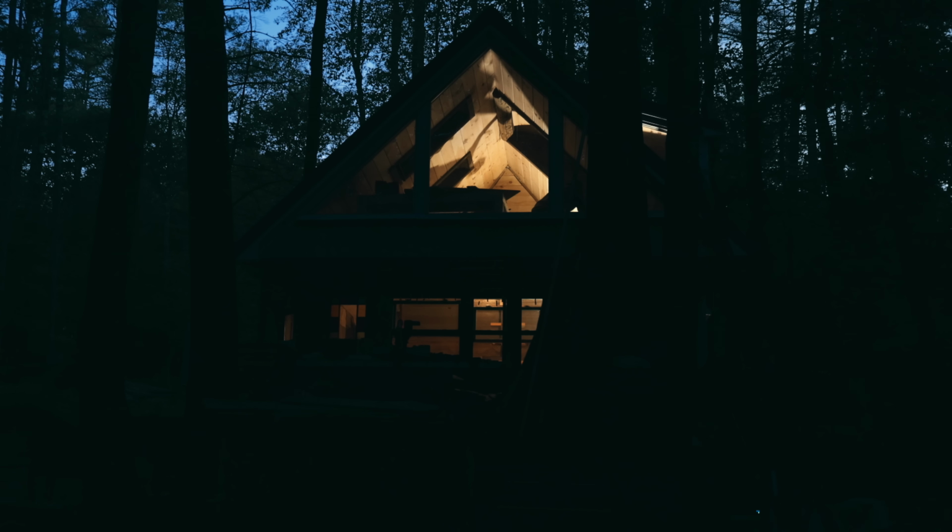I was so eager to see it in the daylight. And the next day, something magical happened. A nearby farm field exploded with golden blooms.